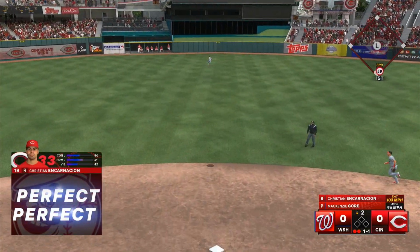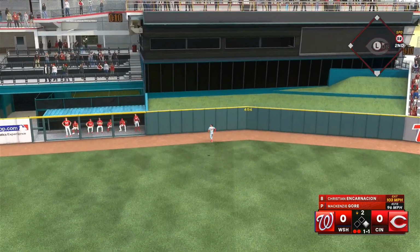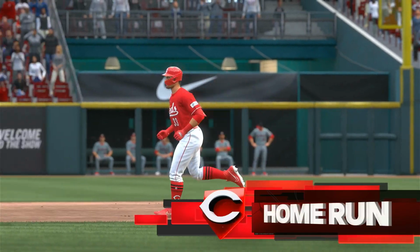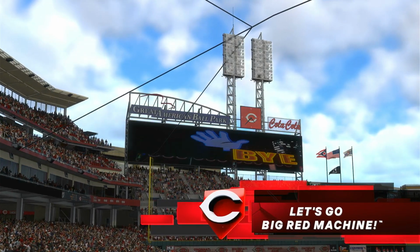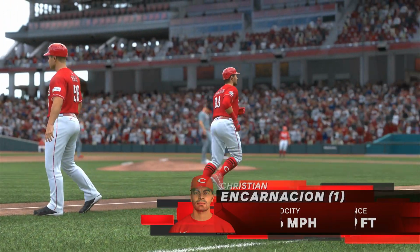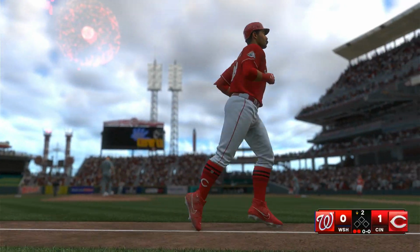And he swings and lifts one to deep center field. Robles ranging back, and that ball is gone. His first homer of the year, and the Reds jump out in front. It's 1-0. His plan was to hit the ball hard, and he was going to figure out the rest later. You can't argue with those results.